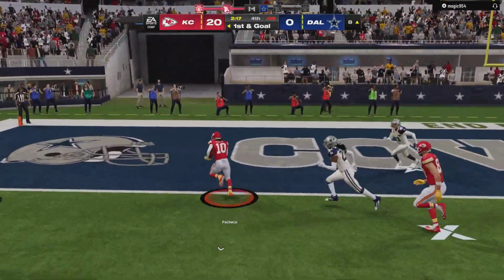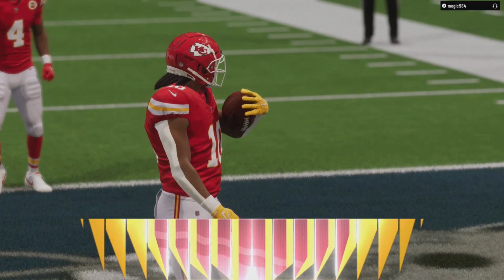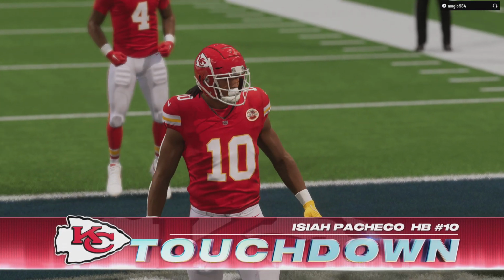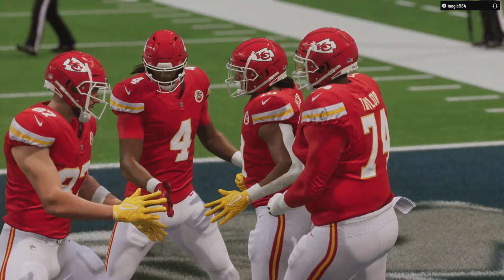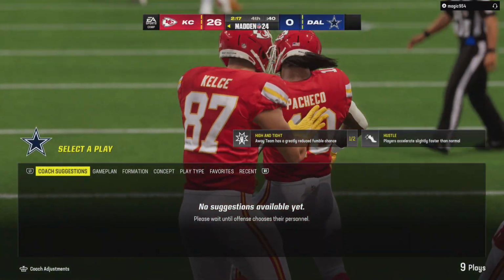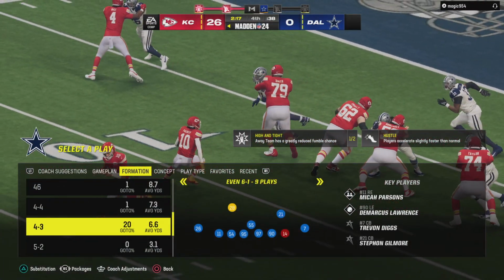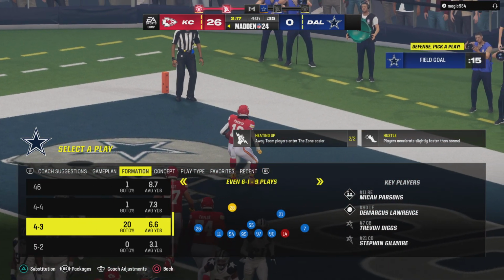Pacheco gets it and tries the left side. And he will take it on in for a Chiefs touchdown. Isaiah Pacheco with his 2nd touchdown of the afternoon, as his guys are able to push that lead out a bit further. Could not block that one any better. Everyone was accounted for, and a great surge by the offensive line.